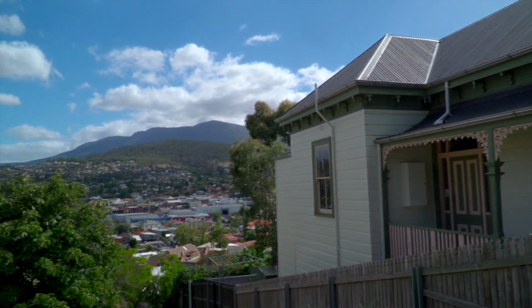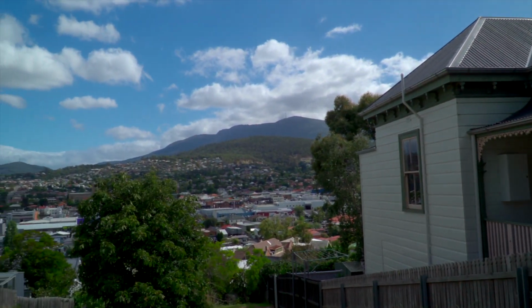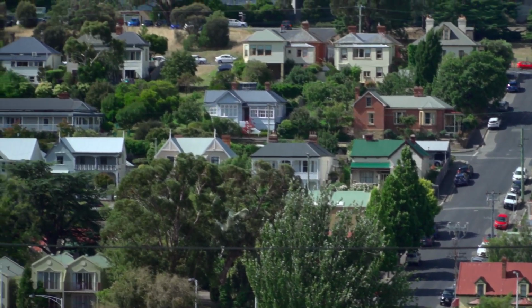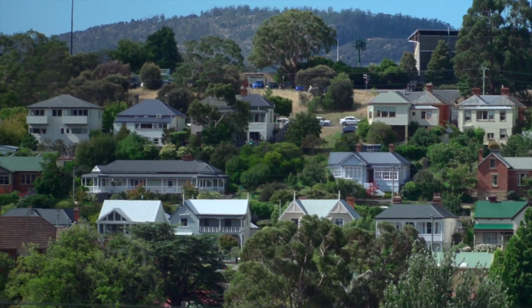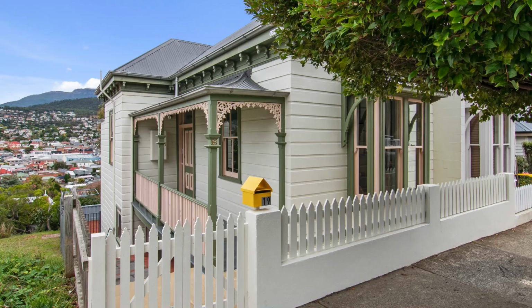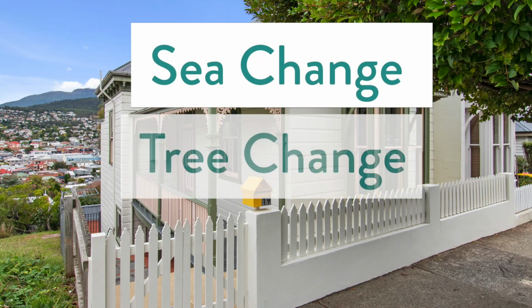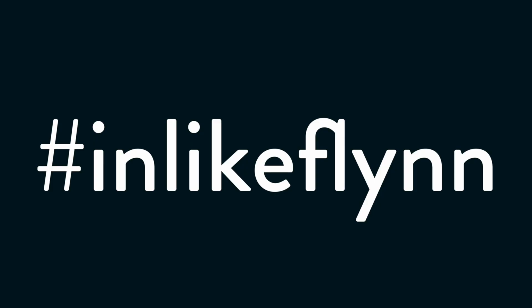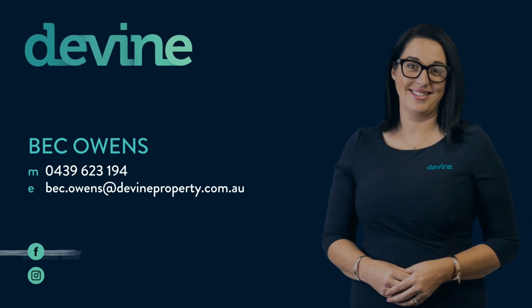At any rate, with less than 8 properties sold each year in Glebe, this property is a very rare sale with the opportunity to capitalise well into the future. So if it's a sea change, tree change, or a me change, want to be in like Flynn? Contact Beck Owens at Devine Property.